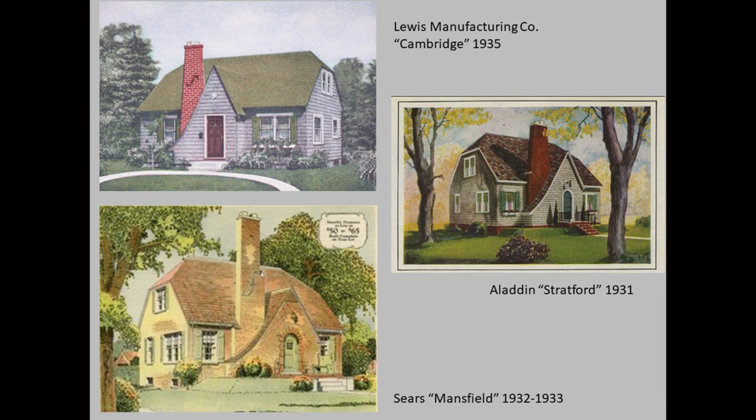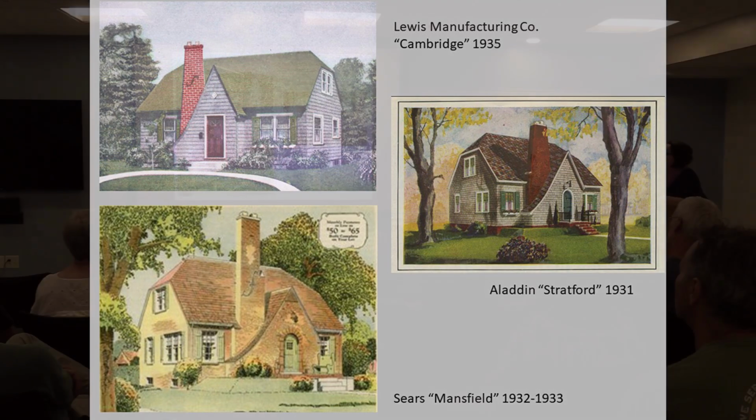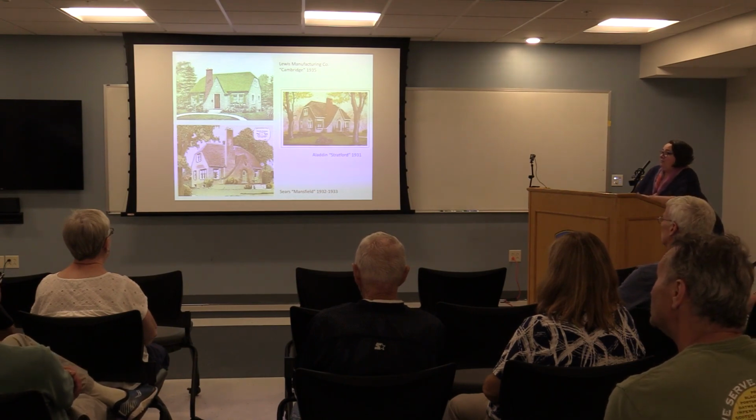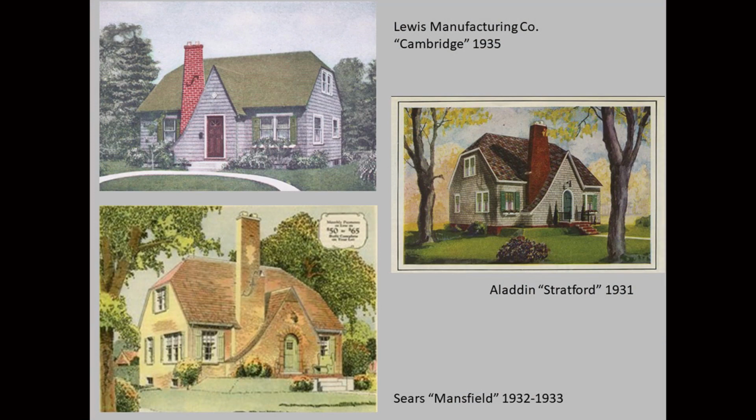So this is an example of a house style that is nearly indistinguishable from each other. And this is one from Lewis Manufacturing in 1935 in the upper left. From around that same period, in the middle is the Aladdin from 1931, there's Stratford, and then the Sears Manfield just from a year later, it was offered in the 1932 and 33 catalog. You can see they all feature that very steeply pitched front entrance with that swooping roof. They have a front chimney, they have a clipped hip roof, very similar window arrangement. It's very difficult to tell these apart from the street.